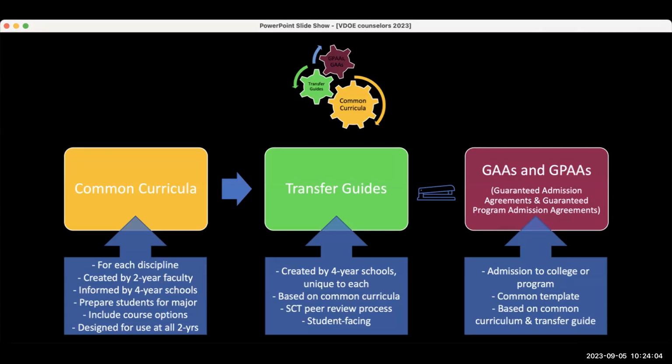But the transfer guides, along with the guaranteed admission agreements, allow students to be confident that the coursework they're taking will transfer and fulfill general education or pre-major or major requirements, and that they're on track with their peers who started at the four-year school to graduate in 4 years or 120 credits.